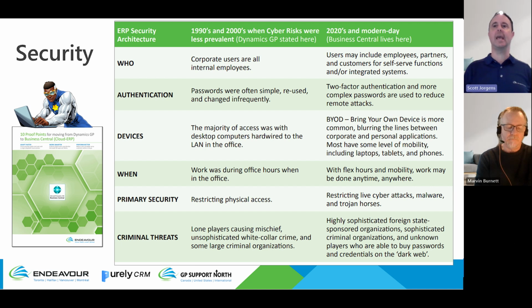If we transition to today, in modern day, GP is still alive, but it wasn't created for the cloud. Business Central, although it had a history in Nav, was recreated for the cloud. It's in a large Microsoft global data center. There are 2 in Canada, 4 or 5 in the US, all connected together on a global basis. If you're in Canada, you can have the Canadian only version, which means the data is not allowed to leave the country. If you're in the US, you can have the same thing. Data is not allowed to leave the country, or you can allow additional global geo redundancy. You name it. There's two-factor authentication, bring your own device, anywhere, anytime access.